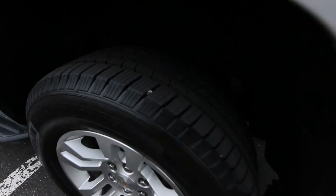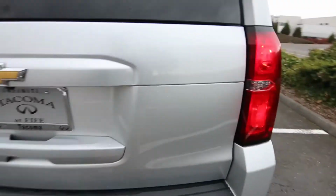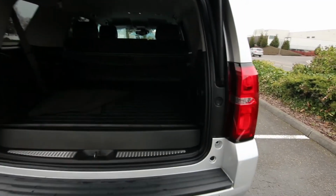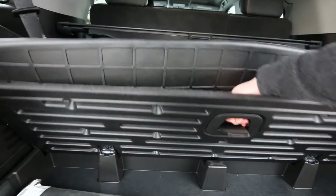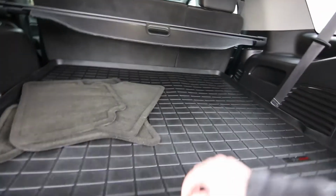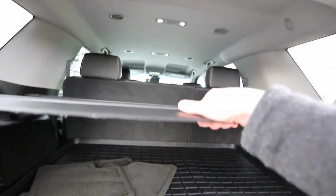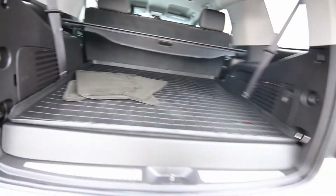Look at this, pretty much brand new tires as well. And they're Michelins, which is a really good brand of tires. Power rear liftgate. You have your tow hitch there. Cargo area cover, a little bit extra storage in there. Sorry, I keep on calling this a cover. This is a cargo area protector. This is the cargo area cover here. Keep stuff out of prying eyes, and like I said, you can remove that too.